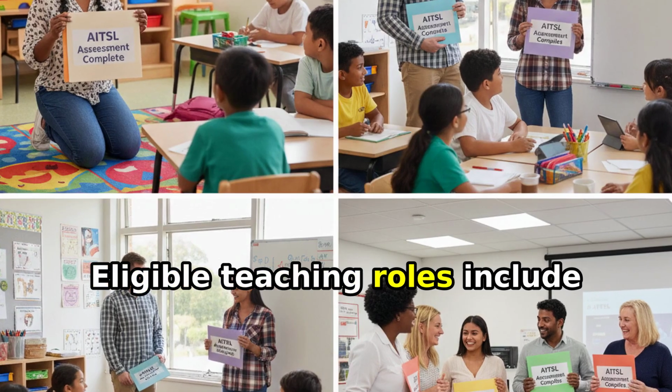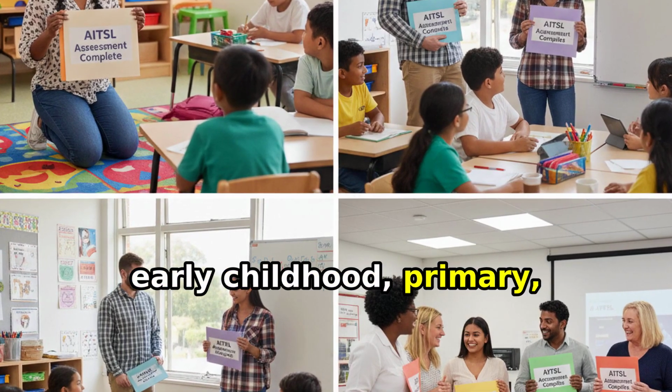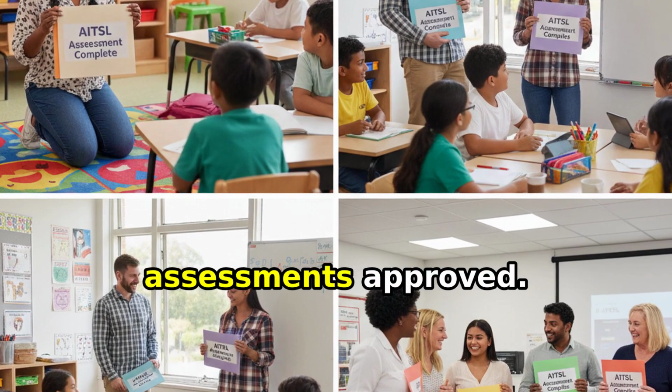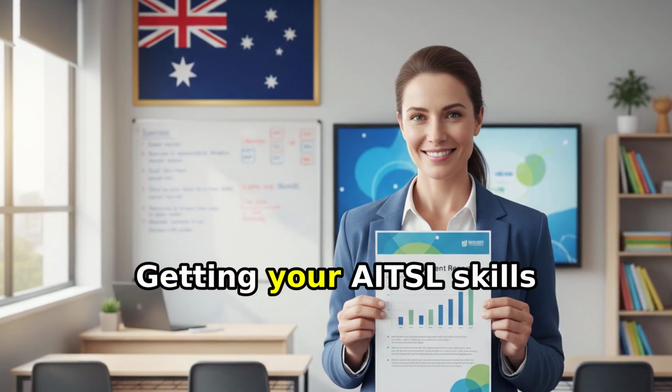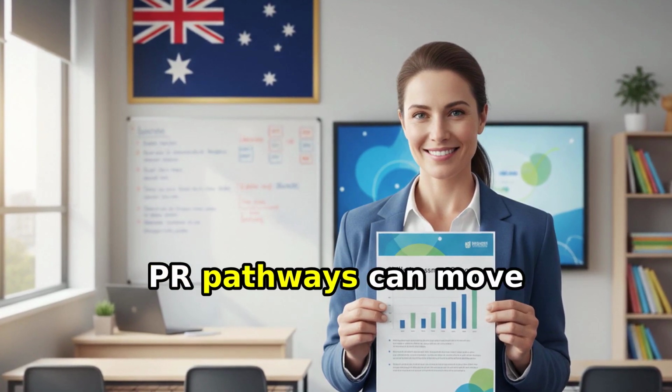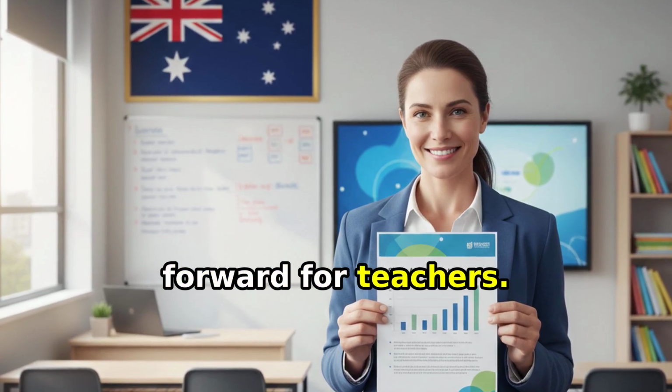Eligible teaching roles include early childhood, primary, secondary, and special education. All must have AITSL assessments approved. Getting your AITSL skills assessment is essential. Without it, none of these PR pathways can move forward for teachers.